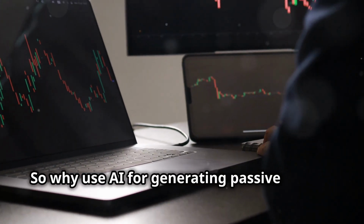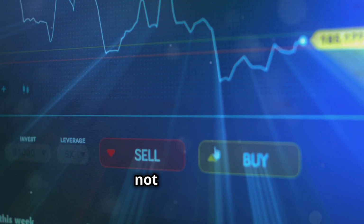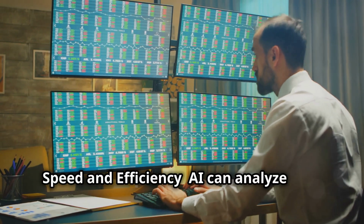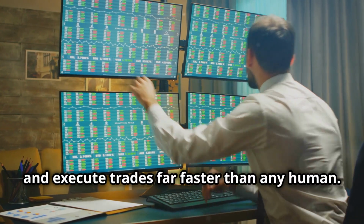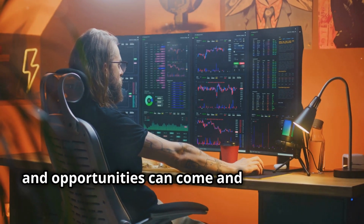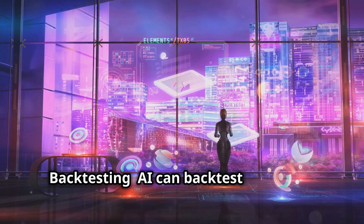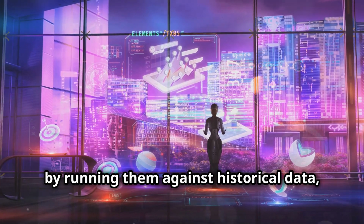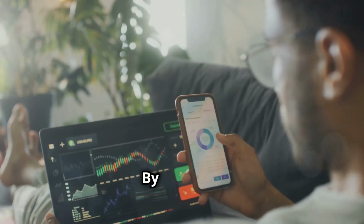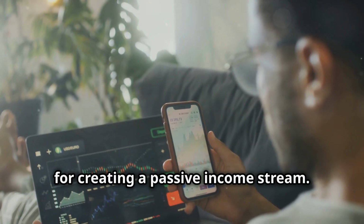So why use AI for generating passive income? AI offers several powerful advantages. Data-driven decisions. AI makes decisions based on data, not emotions. This means it's less likely to make impulsive or risky trades. Speed and efficiency. AI can analyze data and execute trades far faster than any human. This can be critical in volatile markets. 24/7 monitoring. Markets move quickly, and opportunities can come and go in seconds. AI can monitor and react instantly, even when you're offline. Backtesting. AI can backtest strategies by running them against historical data, so you can see how well they might have performed in the past. This helps fine-tune strategies for better results. By using AI, you can get these benefits with minimal effort, which is why it's such a powerful tool for creating a passive income stream.